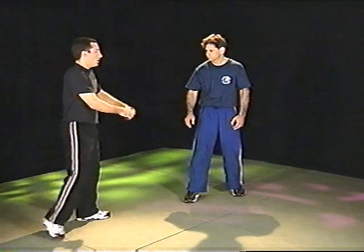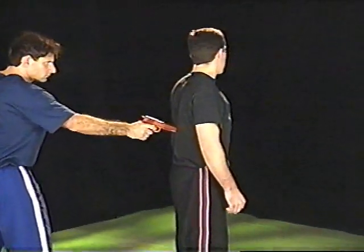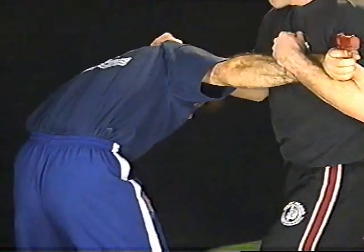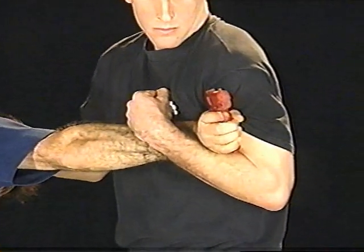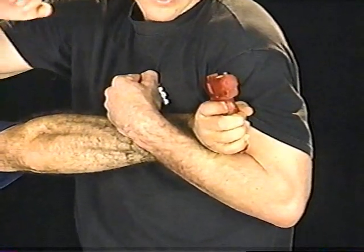We now examine gun threat from behind. In this position, again, the rotational turn of the body creates the defense. Michael is controlling the gun by trapping it against his chest, by completely surrounding it with a bent fist, wrist, straight forearm, and elbow being held in a down position.